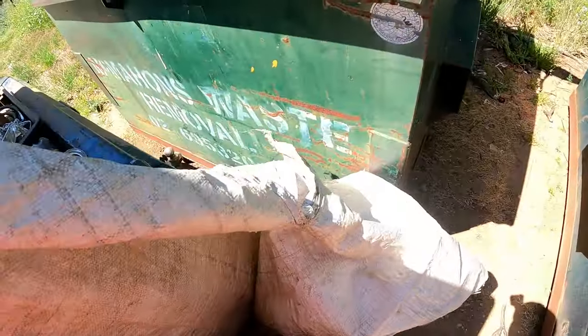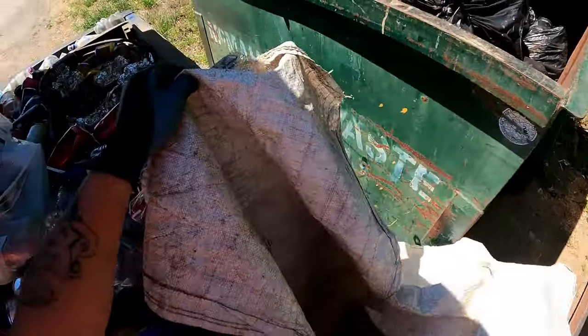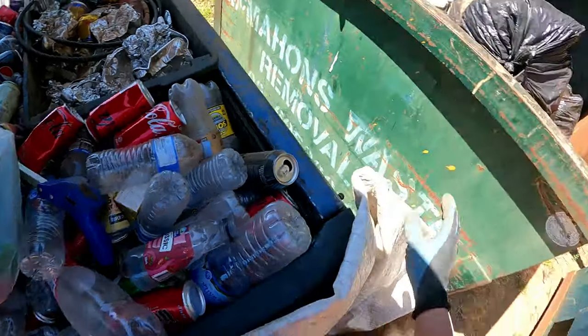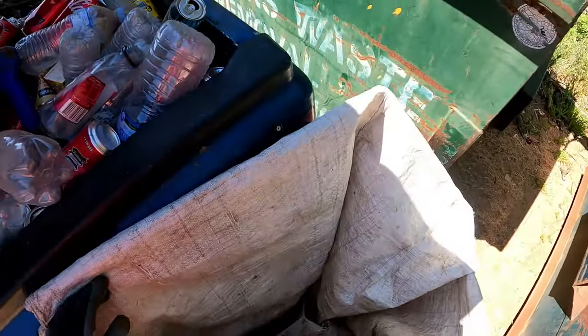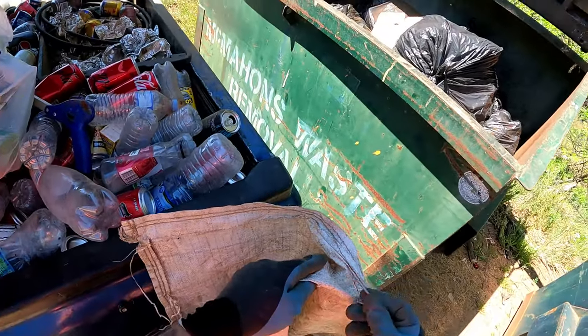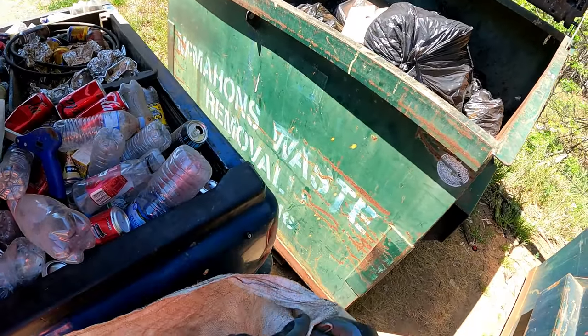We're better off filling that instead of unloading this. Not double handling. That'll be the go. I need me little hooks. Bear with me. Be right back, everyone. Right, we've got our hooks. These are the wool baling hooks.